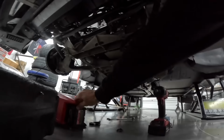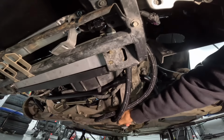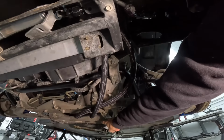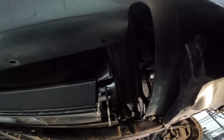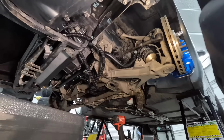All right, and of course, I did that wrong. So these 10AN lines need to be going over the top of this cross member underneath the steering rack. We went over the top of that one, but this one needs to go over, which means we gotta unhook the oil cooler, which means oil's gonna pour out of there. Lovely.